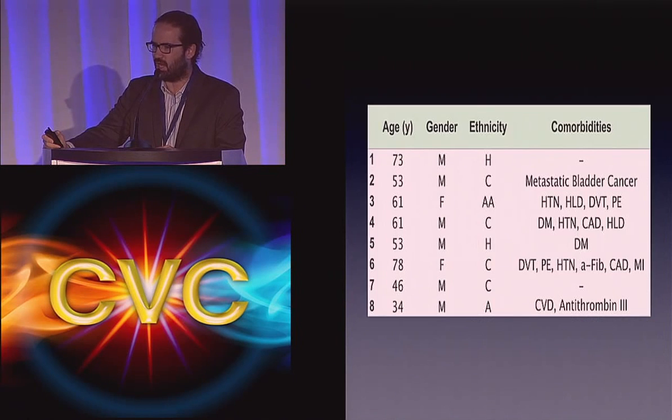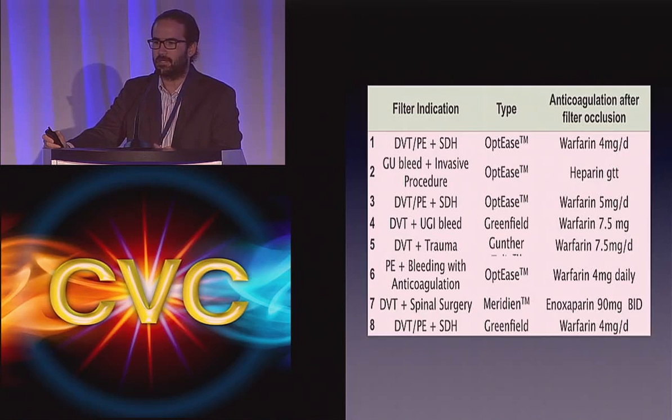So as you see in the broad table of demographics of the patients we had, pretty interestingly, we only found 2 of them who were clearly found to have a prothrombotic state. One had antithrombin deficiency, and another had full-blown metastatic cancer and died shortly after the procedure, not related to the procedure but probably to the advanced state of his disease. The rest of them actually look more like arterial issues, but not related directly to that.